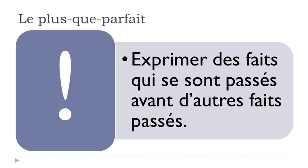Important. I will read that the French way first, okay? Exprimer des faits qui se sont passés avant d'autres faits passés. Oh my god, it can be quite tricky. It's not really tricky. Let's say that if you want to resume, or if you want to say it fast, le plus que parfait is the past in the past.